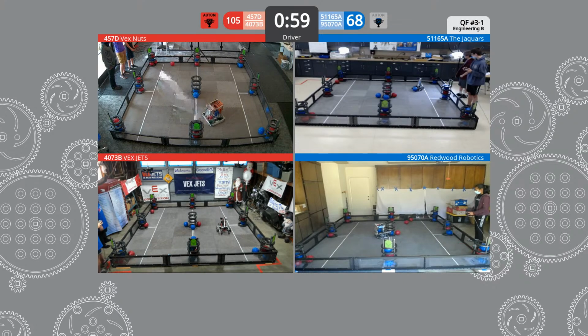Redwood Robotics now trying to get a few more balls up and into that center goal E. They've got a double scoop of ice cream there, 2 blue balls. Let's see if they can get a full sundae with a third ball.